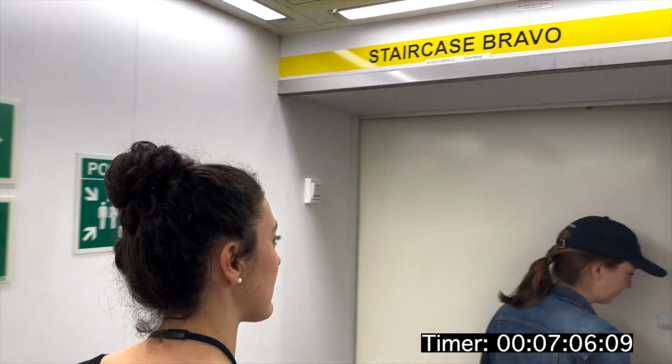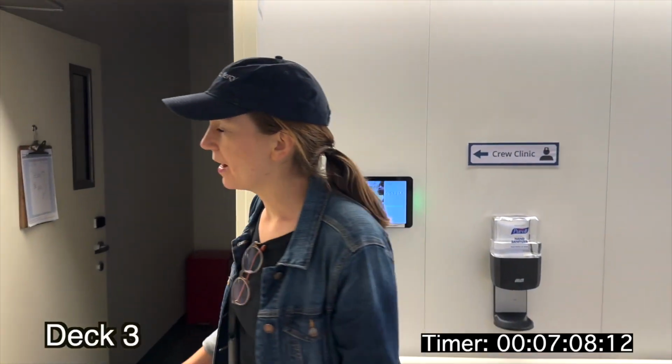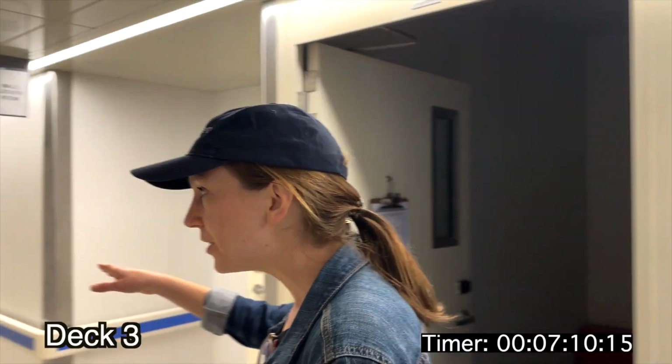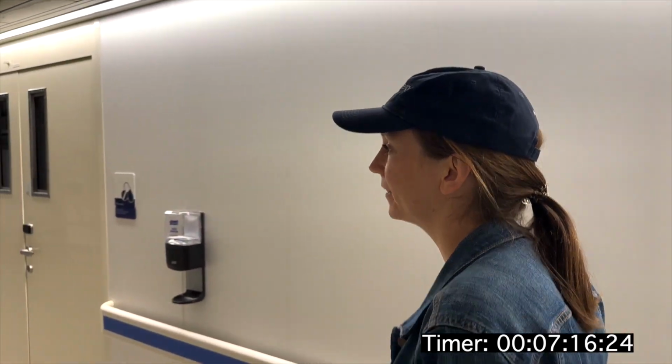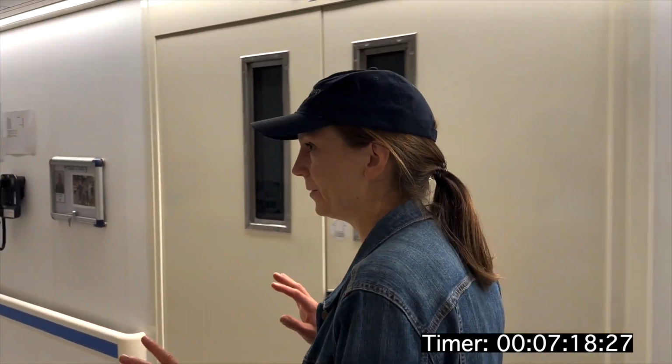We have outpatients, and then there's rehab and radiology. On deck 3, we have a simulation lab down at the end. That's part of the MCD program. They are able to simulate different procedures and exercises for trainees who work in the local healthcare system. So they're able to use this space to simulate a bunch of different situations.